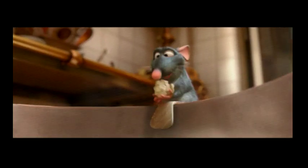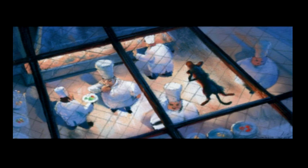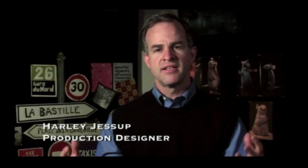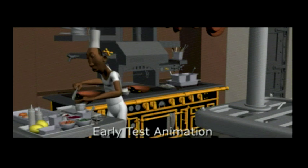Our main character, Remy, has this amazing sense of smell. And he picks out the food that all the rats in the tribe can eat. But Remy is very interested in fine food. He wants to be a five-star French chef. The rats are traditionally kind of takers. They're hiding, they're sneaking, they're stealing little things, and the chefs are givers. They're creating things and presenting them to people, and Remy is a real giver.